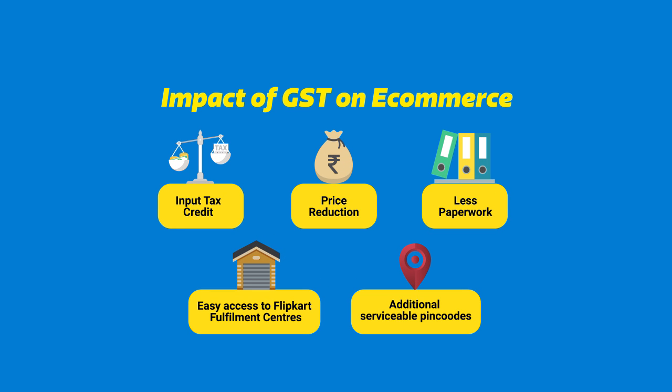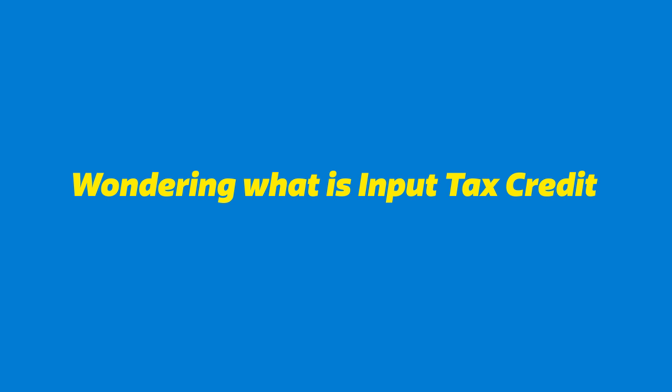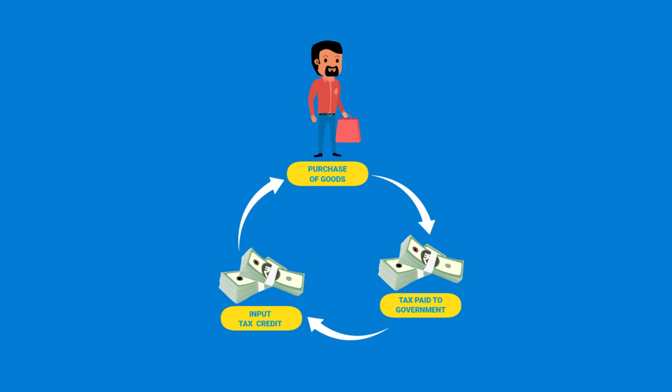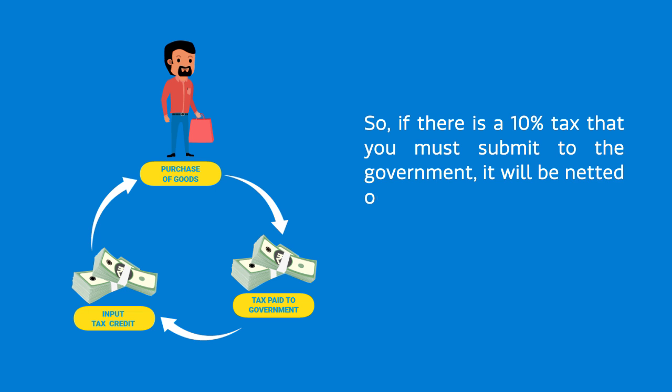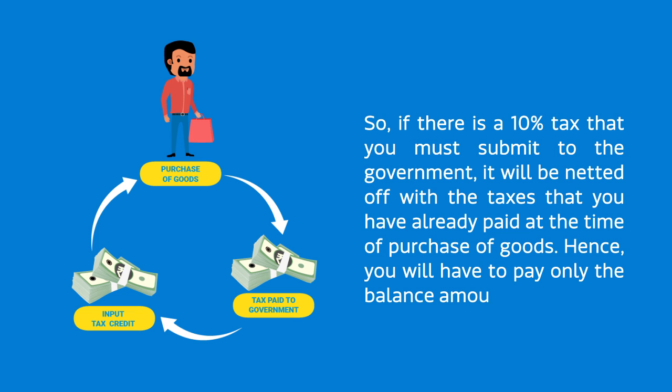The biggest advantage of GST is seamless input tax credit across the chain of business, leading to overall reduction in cost of doing business. Wondering what is input tax credit? It is the credit an individual receives from the tax paid on the inputs used in manufacturing the product. So, if there is a 10% tax that you must submit to the government, it will be netted off with the taxes that you have already paid at the time of purchase of goods. Hence, you will have to pay only the balance amount.